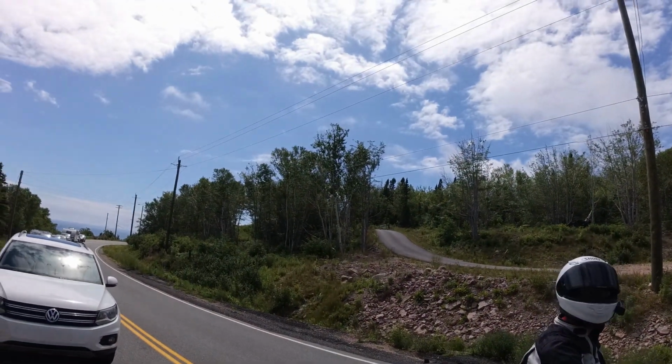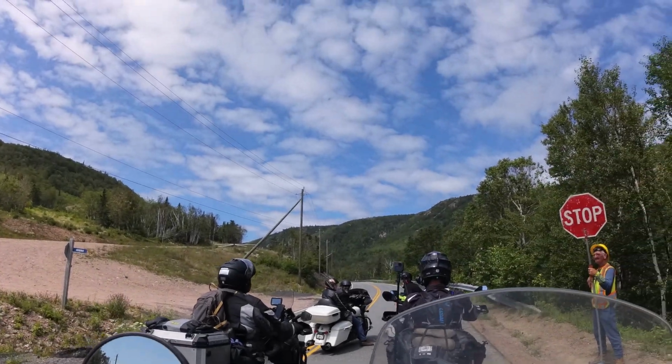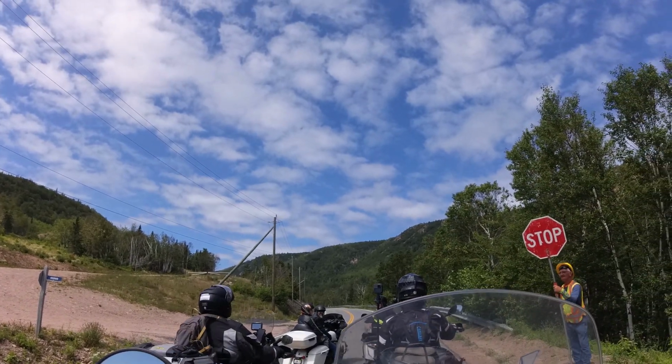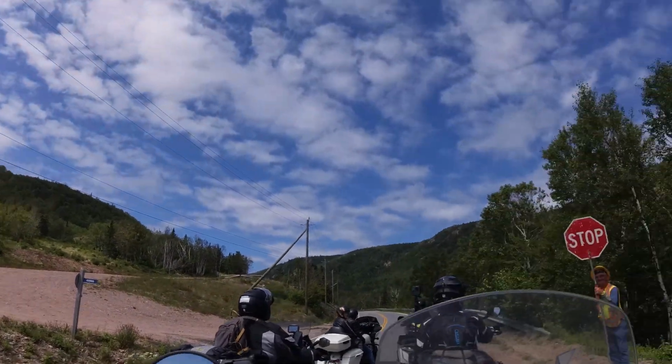So we were way back there. I don't know if you can see it. And Chris brought us up here. We sat here for about 5 minutes and the Harley guys just blew past us. Every good idea is one-upped.